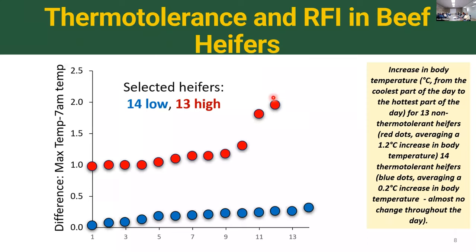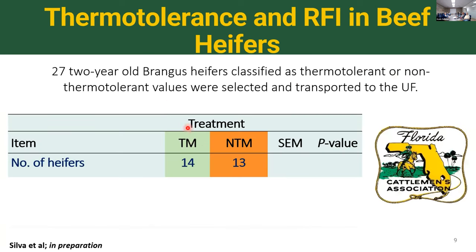From that big pool of animals, they selected a few, and here are the temperatures of the selected animals. We had basically two groups: animals that had just a 0.2 increase in body temperature throughout the day, while another group had a 1.2 degrees Celsius increase in body temperature during summer. So we can see some animals were better able to control their body temperature, while others were not. We classified those animals as thermotolerant and non-thermotolerant.